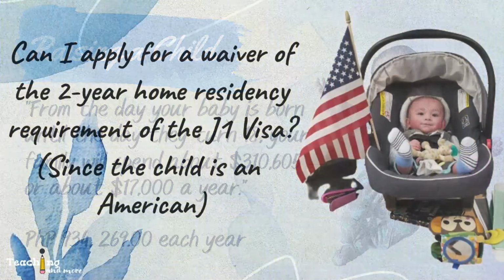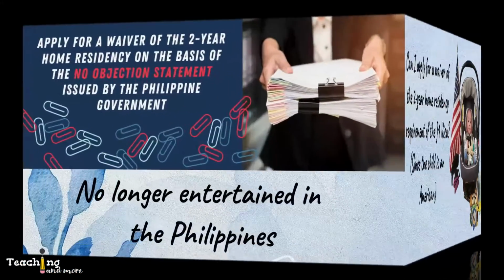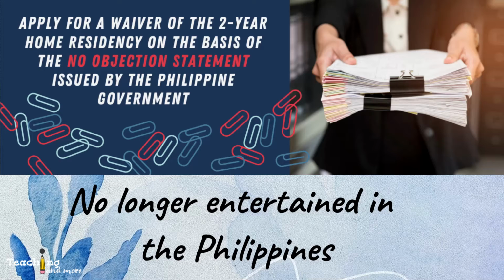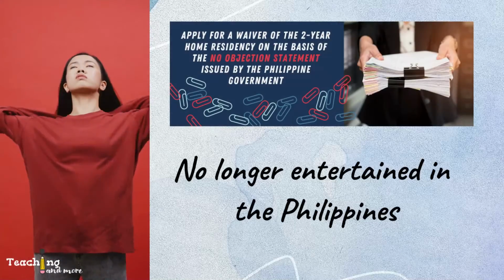Anyway, okay, so the last question: can I apply for a waiver to the 2-year home residency requirement of the J1 visa? Since you have an American child, right? So the answer is yes, you can. The following are two possible waivers you can apply for. The first one is the NOS, or No Objection Statement, from your home country. In the Philippines, though, this one can no longer be used if you're applying for it on the ground of having an American child or being married to an American spouse.